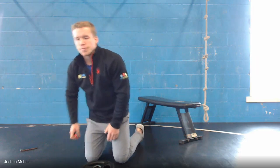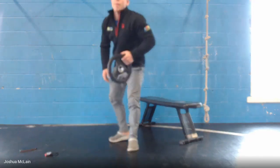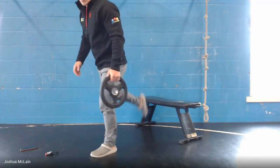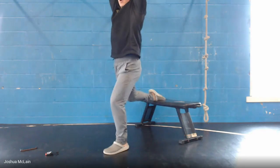4, 3, 2, 1. Good. Shake them out. Standing up. Back foot's going to be up on that chair, up on that bench. Got your weight in your hands. Let's go, Snyder. We're getting up.